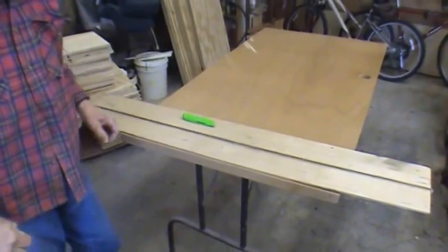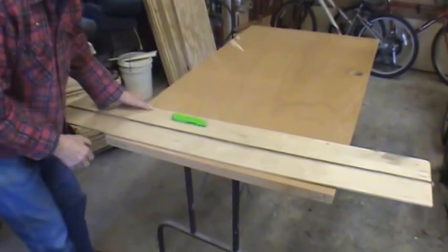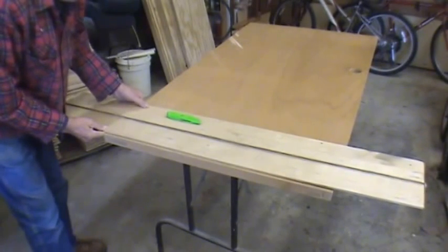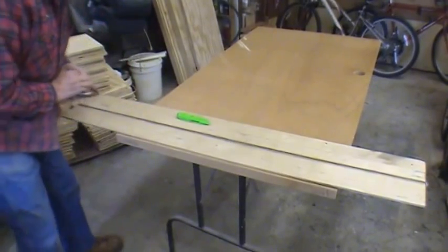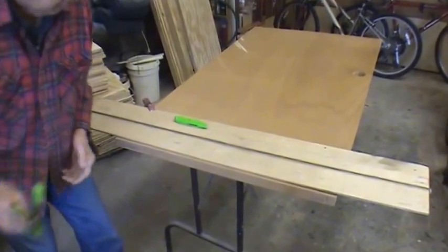Now a perfect use for this rip guide is doors. When you want to cut a door off, you know, put carpeting in there, they call you over there, you want to cut these doors off, Lord. But all you do is lay this on here, right up to however much you want to cut off. Take your clamps and clamp it down.